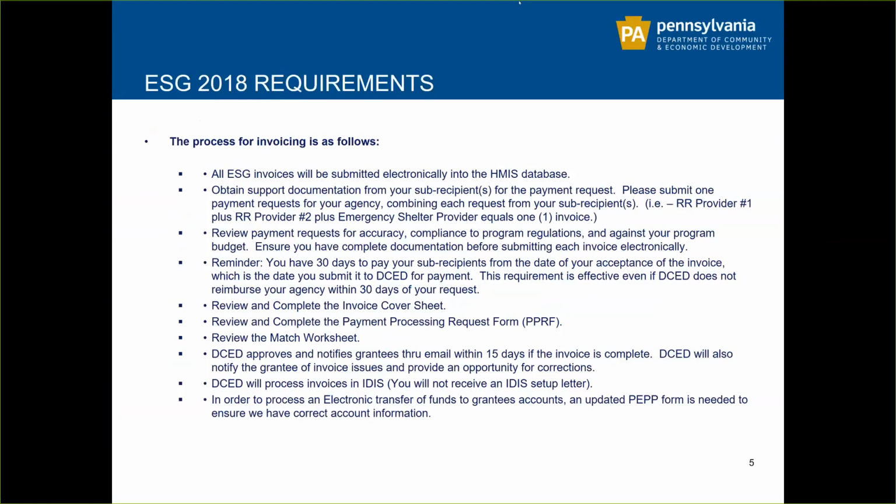For example, if you have two rapid rehousing providers, you could submit your rapid rehousing provider number 1 plus your rapid rehousing provider number 2, and then also if you're going to submit something through your emergency shelter provider, you could put all of that on one invoice, and you can only submit one invoice at a time.